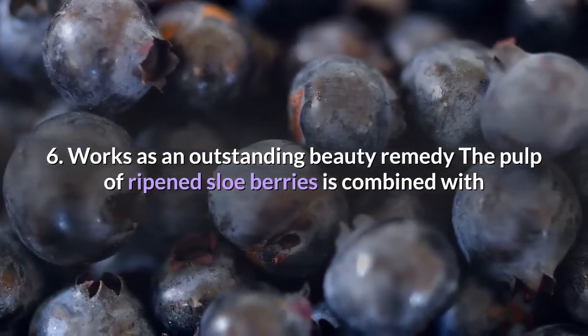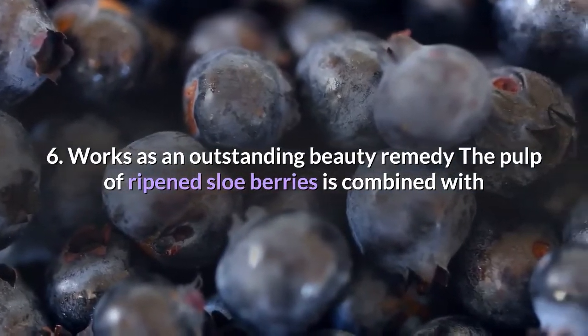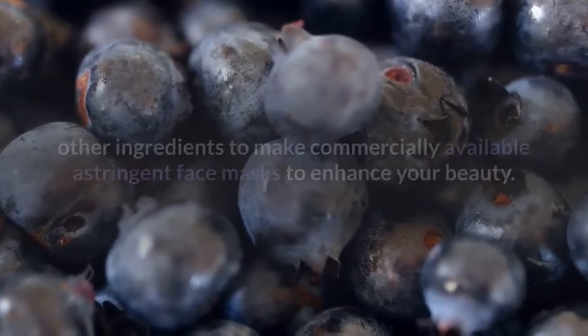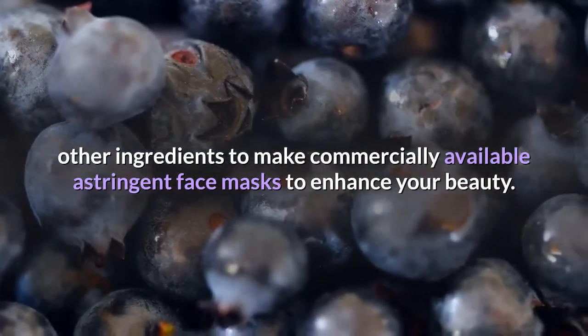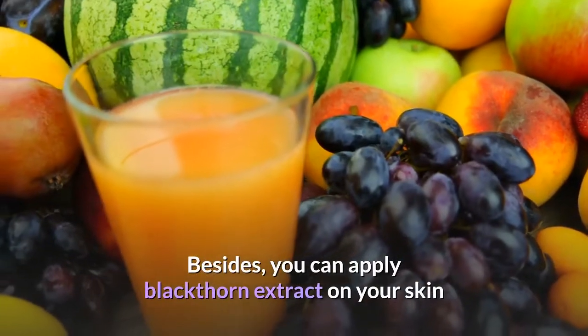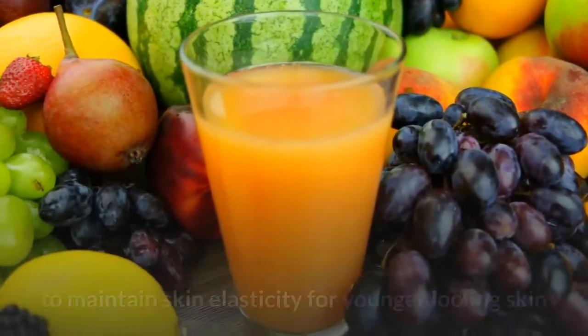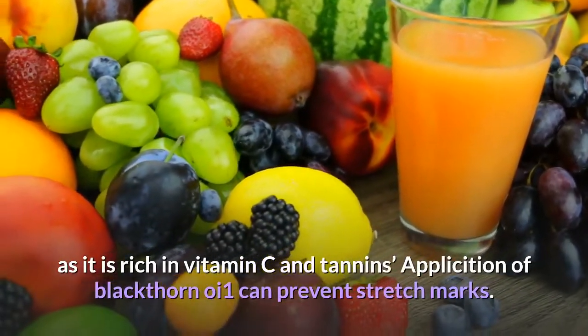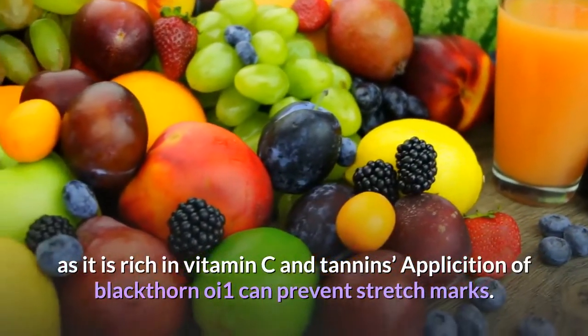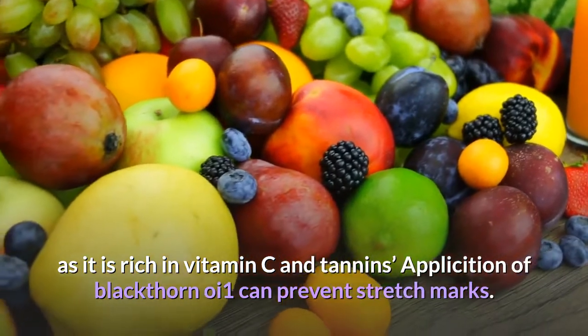6. Works as an outstanding beauty remedy. The pulp of ripened sloe berries is combined with other ingredients to make commercially available astringent face masks to enhance your beauty. Besides, you can apply blackthorn extract on your skin to maintain skin elasticity for younger looking skin, as it is rich in vitamin C and tannins. Application of blackthorn oil can prevent stretch marks.